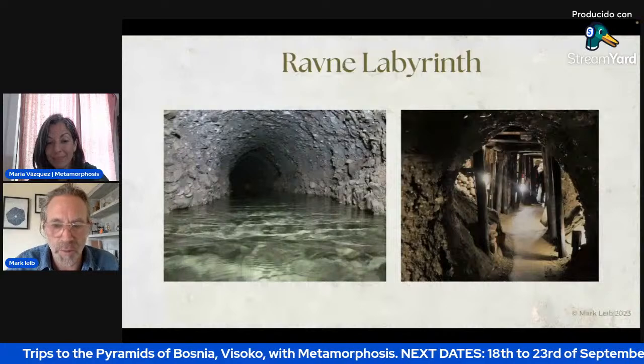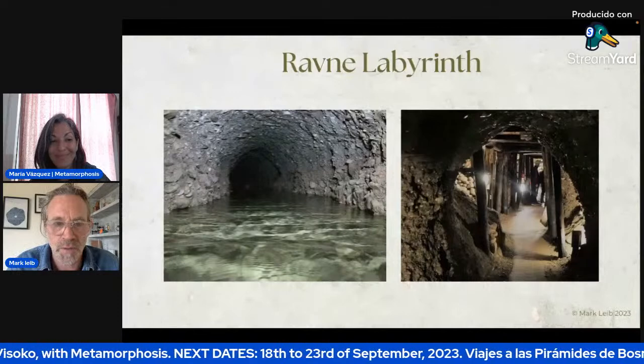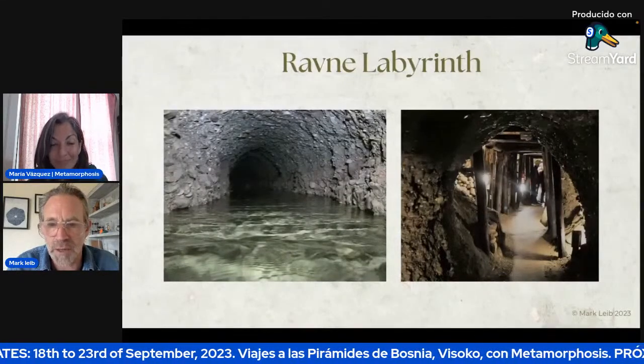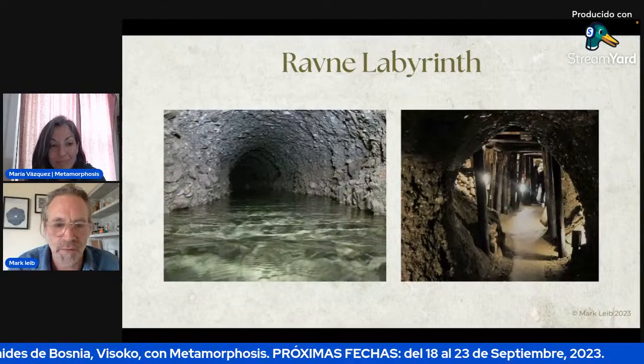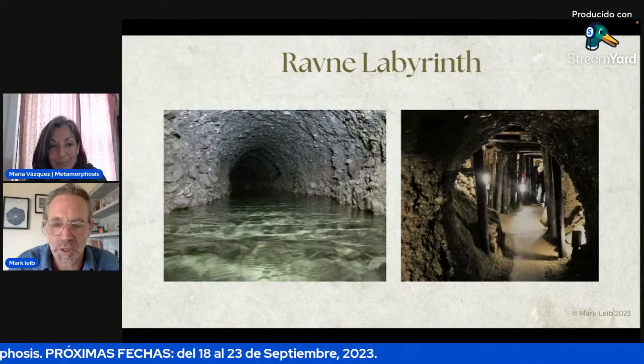Below the pyramid, and Maria can tell us her experience of this in a moment, I'm sure, there is something called the Ravni Labyrinth. There is a series of underground tunnels and also water under there, and very, very unique and very powerful healing effects have been recognized within these spaces.